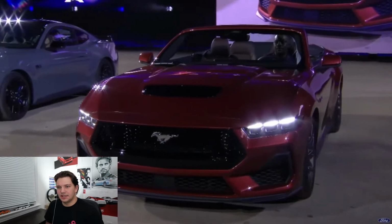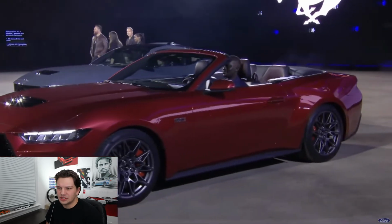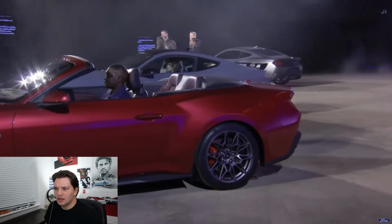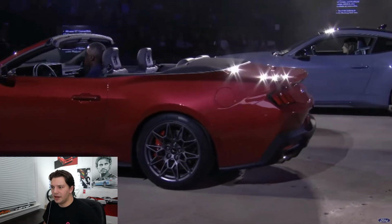There's not too much that they changed. It's almost, I don't want to say it's disappointing because I like the fact that they didn't go really radical with the changes. But honestly, I did expect a little bit more, but it still looks really cool. The convertible actually looks really nice, the way that the roof kind of tucks in the back.